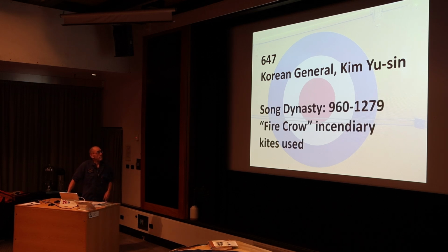In the Song dynasty, they developed the fire crow incendiary kite. So they had these large kites with bombs attached to them. They would fly them over the enemy lines, cut them loose, and cause all sorts of havoc with fires and things like that. So it goes back quite a way. But there was kind of a big gap between what the Chinese were doing and over to Europe.